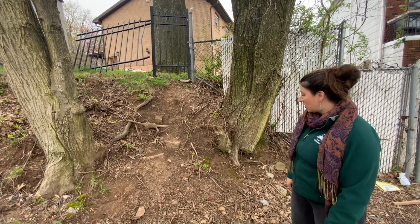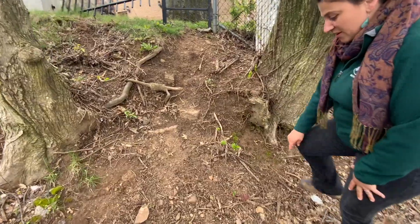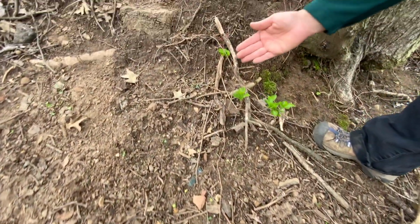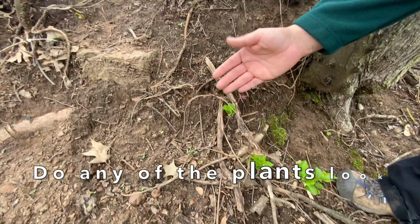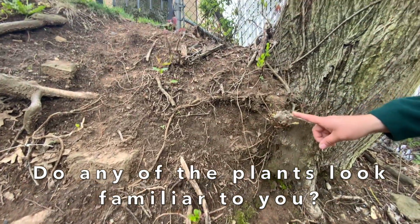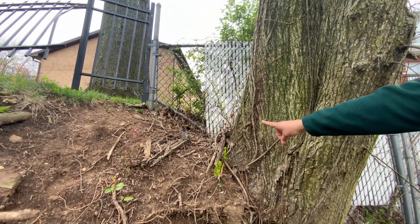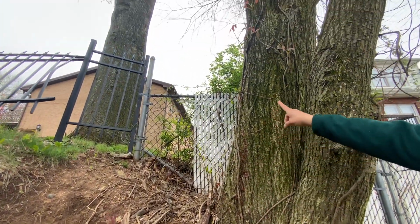And we look a little closer, we can start to see new little seedlings of trees. We even see some poison ivy vines growing. We can follow them and see the new buds of this broken stump. All of the new growth of spring.